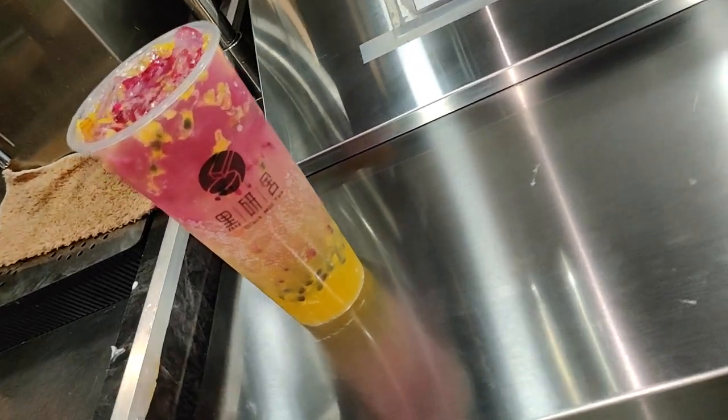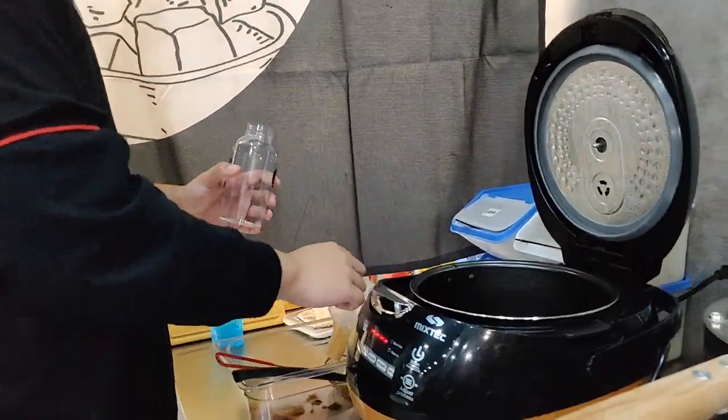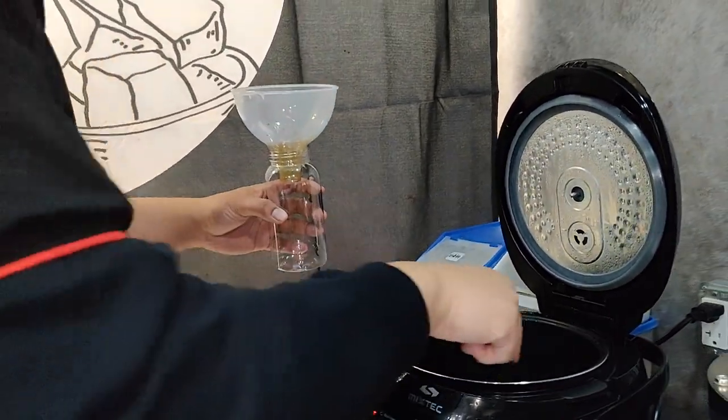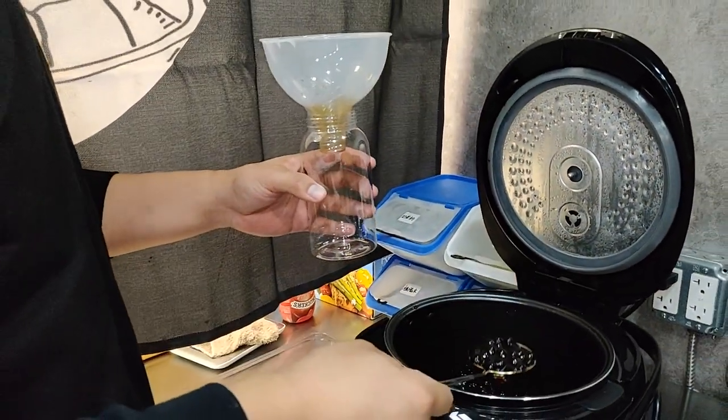Beautiful. Here we're making a latte. Which flavor is it? It's a fruity latte. Fruity latte, okay. First, we add a bunch of pearls at the bottom.